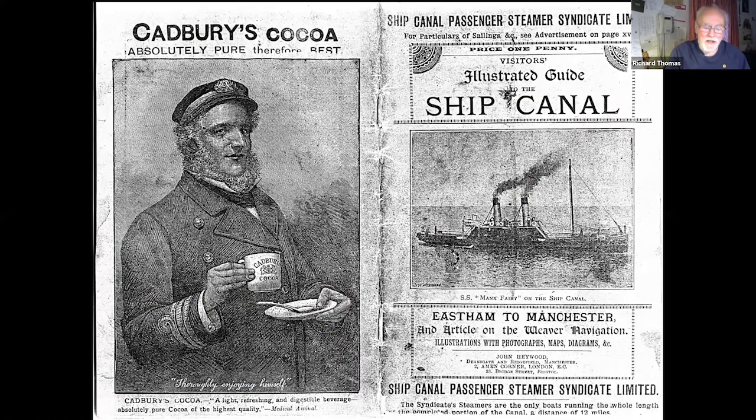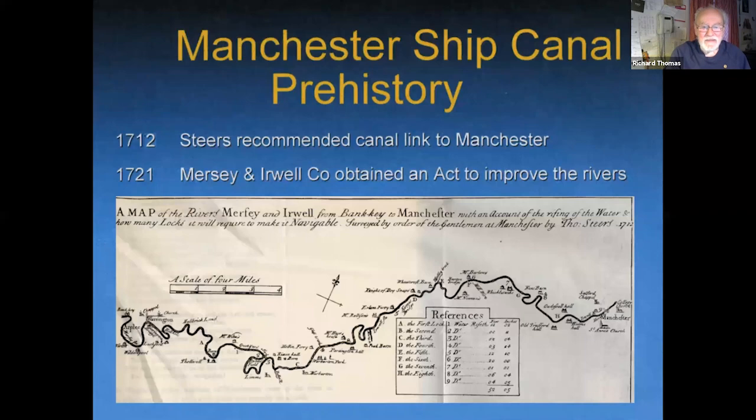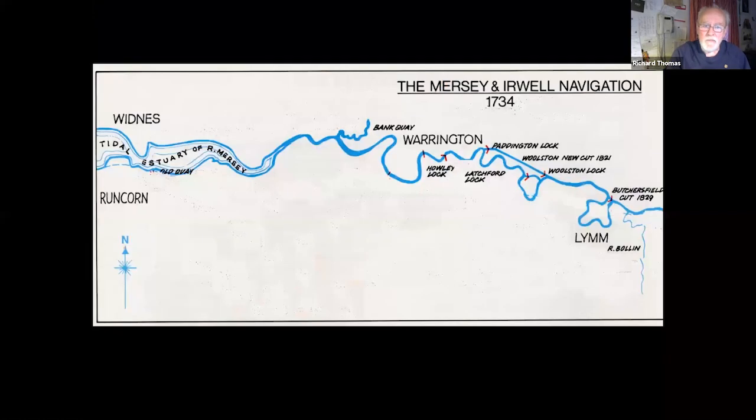This illustrated guide was published at intervals during the 7-year construction of the canal. This issue was probably 1892 or 93, but apart from anything else, really, the adverts are worth looking at. Thomas Steers, who was the engineer responsible for Liverpool Docks, drew this map of the Mersey and Irwell rivers, and it was he who carried out the improvements in the early 18th century, which involved dredging and the building of locks and shortcuts.